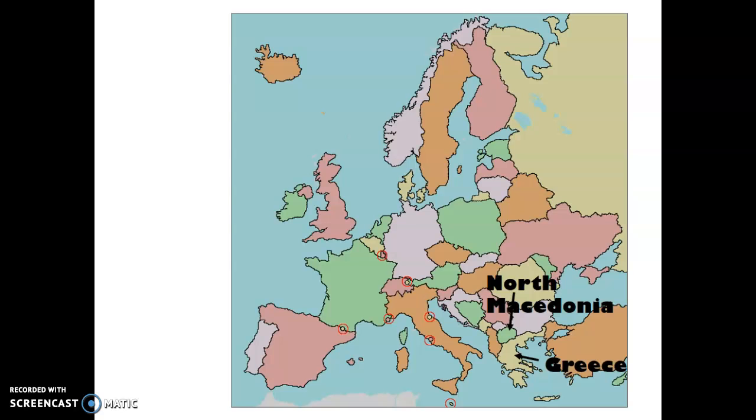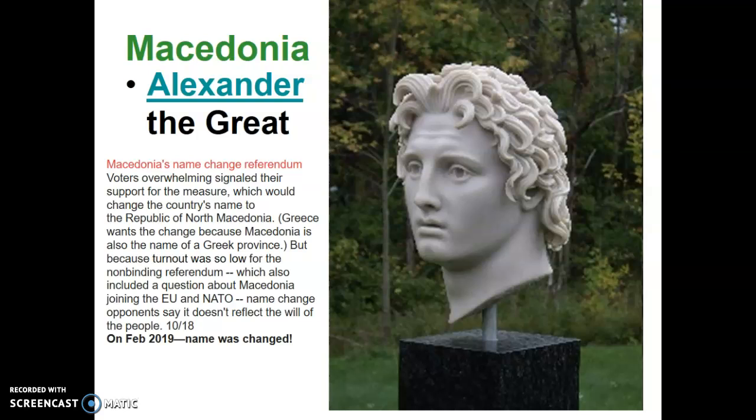All right, the last two countries, North Macedonia and Greece. North Macedonia is, of course, well known for being the home of Alexander the Great, who ruled the largest empire as an individual, and he died a month before he turned 33. Macedonia changed its name in 2019 to North Macedonia because there is a province in Greece also called Macedonia, so it was obviously confusing. There was a low turnout, but the people in Macedonia voted to change the name.